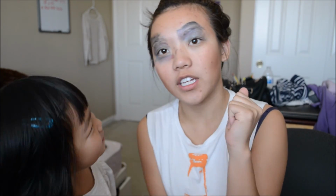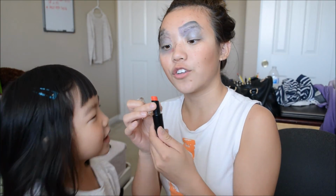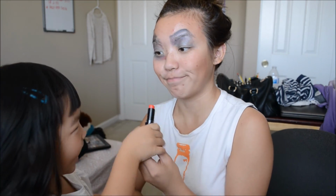Fantastic. Here is my contour, guys. Love it. She did a good job. Wow. Give me five. Doing good. Okay, guys, now it's time for lipstick. We're going to go in with this gorgeous, vibrant red lipstick. Woo! This is her favorite part, so here you go.